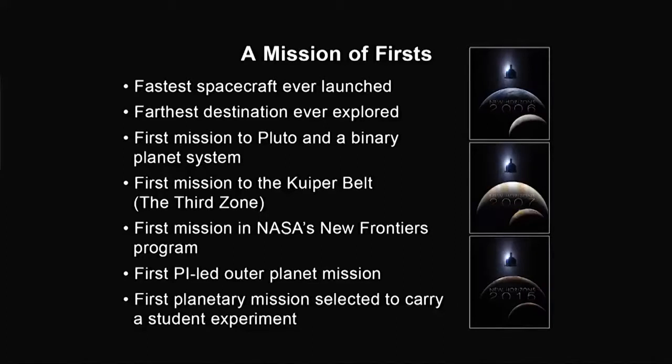New Horizons is a mission of firsts. There are a lot of firsts on this mission. Obviously, it's the first mission to the Pluto system. It's also the first mission to what we call the third zone of the solar system, the Kuiper Belt. It's the first mission in NASA's New Frontiers program of PI-led missions, and it just happens to be the first PI-led mission ever to the outer planets. So there are a lot of firsts in New Horizons.